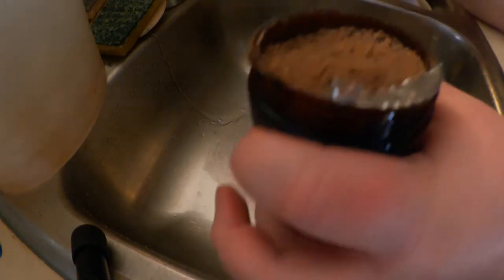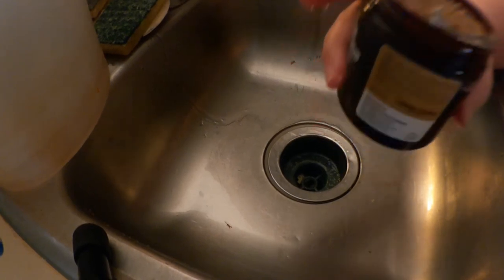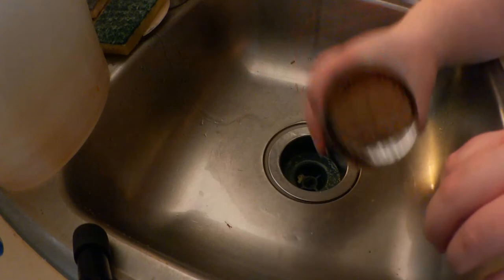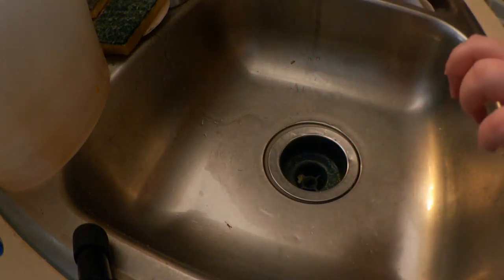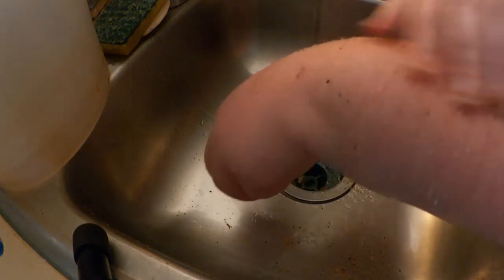Okay, so here's what it looks like. I don't really want to touch my camera, but I have to. So there's what it looks like inside there. So I'm gonna just set this to the side here. We're gonna just take a little, and we're gonna just rub it on my arm here. Kind of blends in with my arm because my arm is pale. But you can see the little coffee bits on there, kinda. I'll add just a little more.